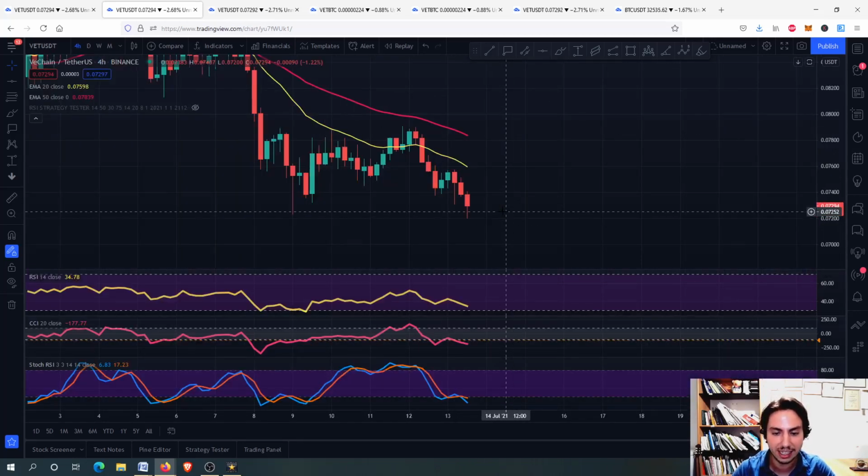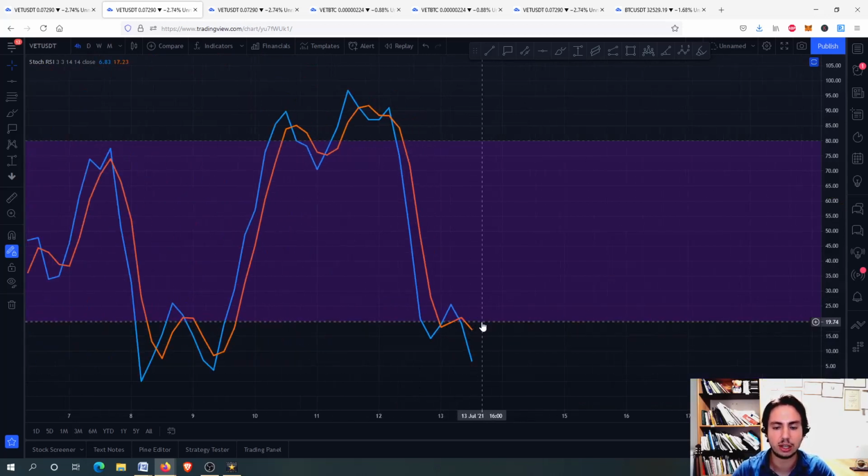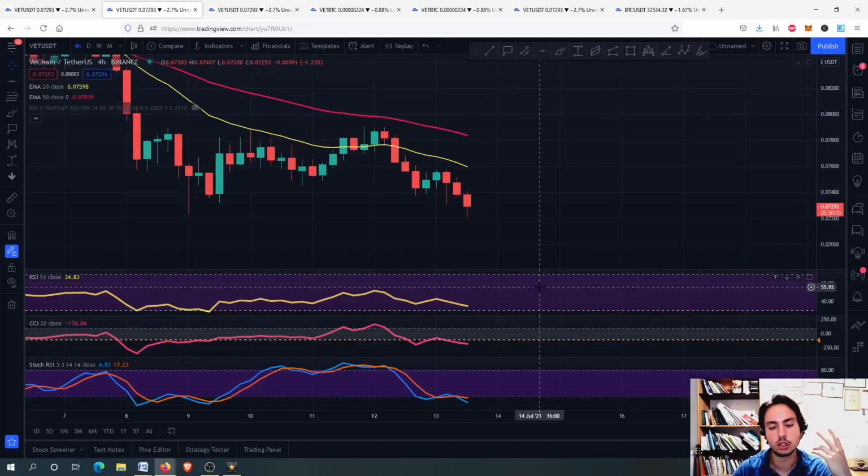So you know, guys, because the stochastic RSI is below the 20, you can see here the limits are 20 and 80, and we are below this purple area right here. So this means we are in an oversold situation. This means we have a buying opportunity. So according to 2 out of 3 risk metrics, we have a buying opportunity.